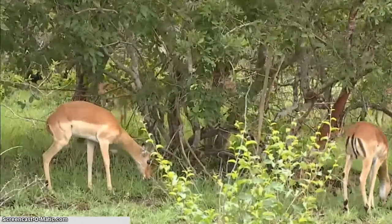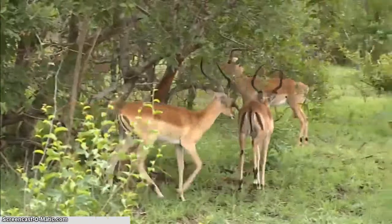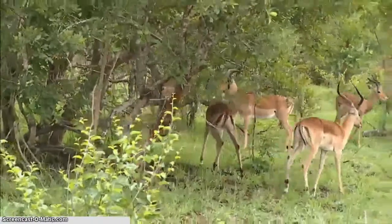Forward a bit because these guys seem to be moving slightly into thickets. We'll move forward just a little bit because there's a bit of a clearing just to our left. It might give us a bit of a better angle so you guys can see.